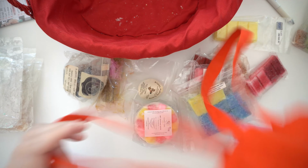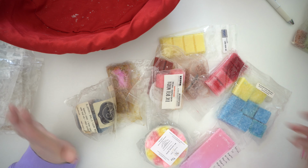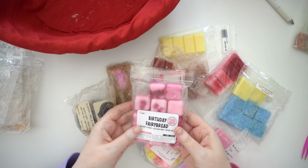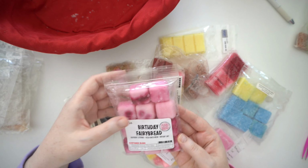We got April now. I'm very excited for April. I just have my gross basket here. April is my partner Locke's birthday, so I have a few things here. Actually, we'll put this back in here. We'll probably do another day of this, the birthday fairy bread, because we might as well. It's for birthdays.